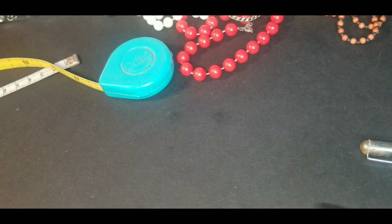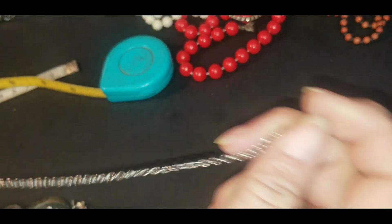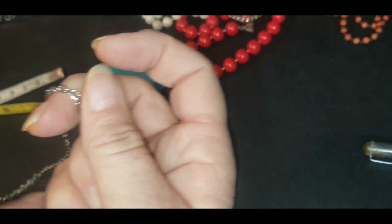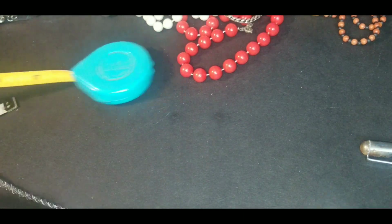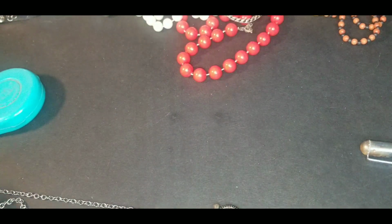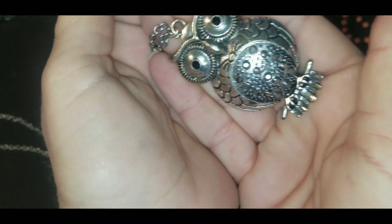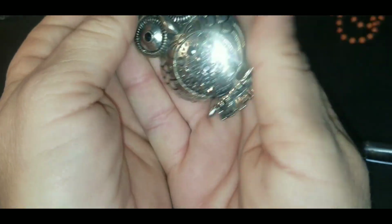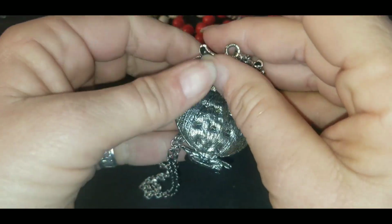Look at the owl. I can't see it yet. Is it even in your view yet? Isn't that cute? Cute. But it's tangled. Alright. The owl, it is silver tone. Looks like it has a few little marcasite pieces. I don't see any missing. Black eyes. Very nice.